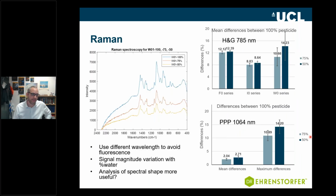Yeah. So we then moved on to look at Raman spectroscopy, and the reason for looking at this is because there are already a number of handheld Raman devices that are out on the market. The one thing that we found was that the home and garden products were fine to look at here using what would be considered the default Raman instrument, which operates at a laser wavelength of 785 nanometers.